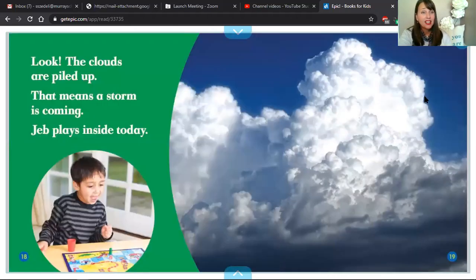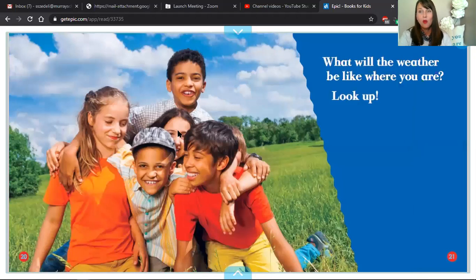Look, the clouds are piled up. That means a storm is coming. Jeb plays inside today. What will the weather be like where you are? Look up.